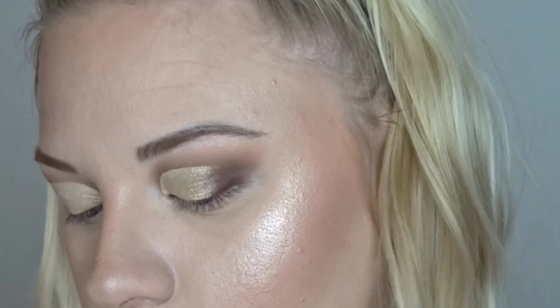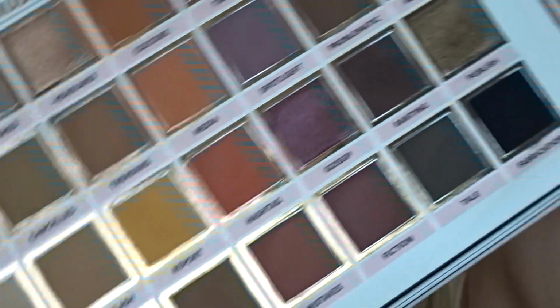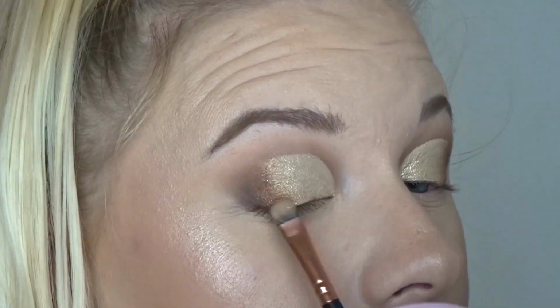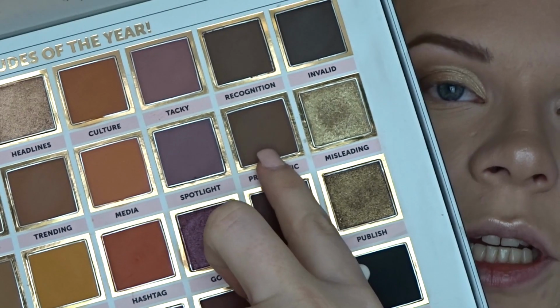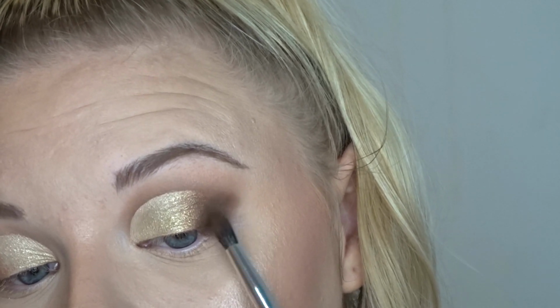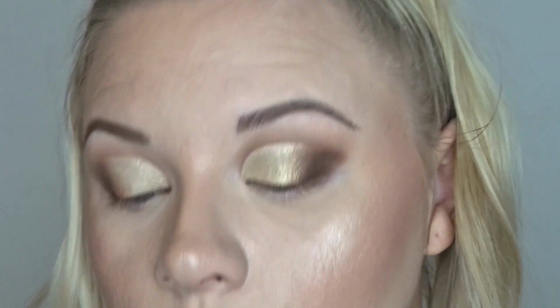So to blend out the gold, I think I'm going to take this brown shimmer down here, which is called Disclosure. And I'm just going to use that to blend out this edge. And I'm just going to go in with that first brush I used. And I think I'm going to take Problematic, which is this one, just to use another shade, I guess. Just going to use that to blend out that outer corner and blend this up a little bit so there's a little bit more depth, I guess. Don't worry, I will blend that out.